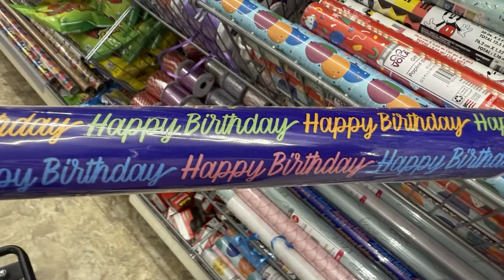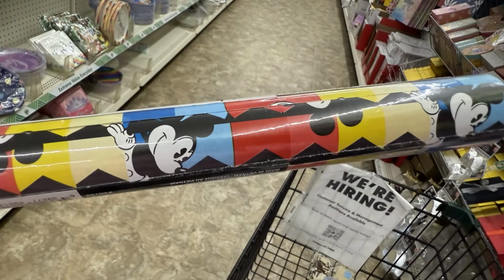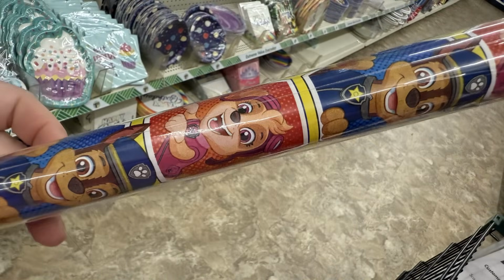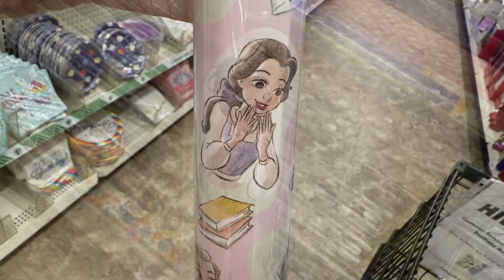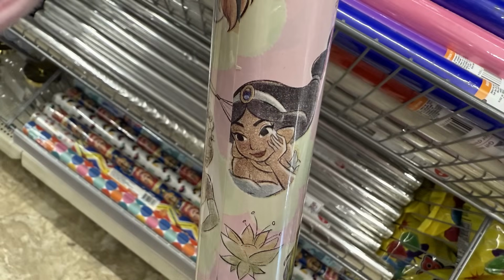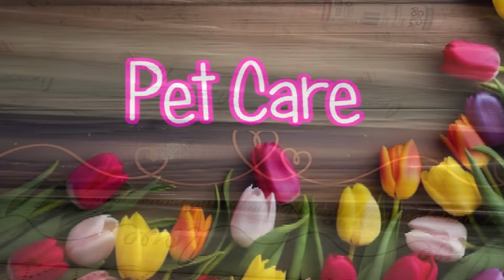Then, of course, they've got their happy birthday paper, and they have a few different kid papers, like the Disney. They had Minnie Mouse, Mickey Mouse. They had the Paw Patrol characters on one roll, and of course the Disney princess characters. Those were all on the same roll, but I'm showing you guys all the different characters that were on it. They have quite a few varieties of the happy birthday paper. And like I said, lots of wedding paper with the hearts on it.